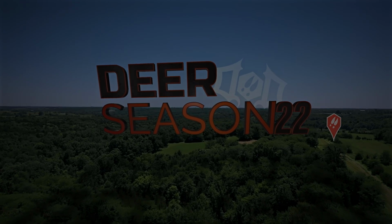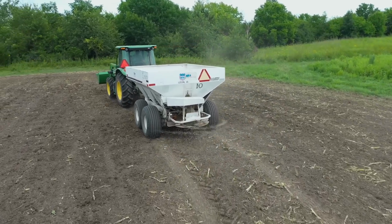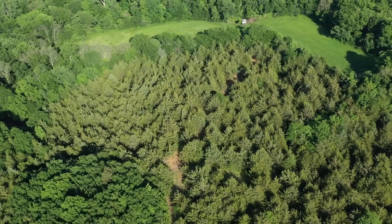Find a better spot, make your spot better. We talk about it often and have for the last couple decades, and we're constantly trying to make our spots better, whether that be through habitat improvement, food plotting, overall access, location, whatever it is. Well, here's an example of exactly that.